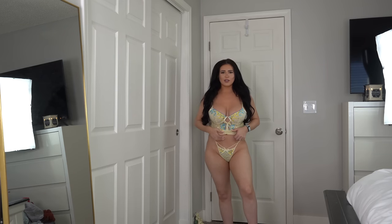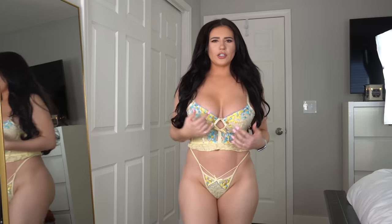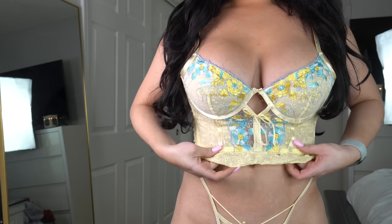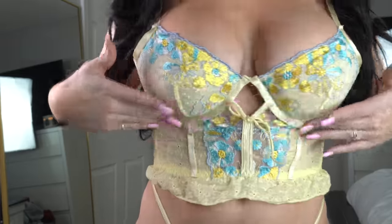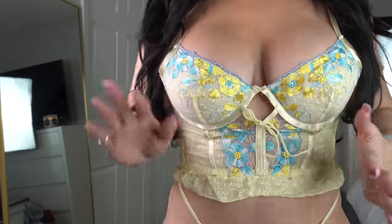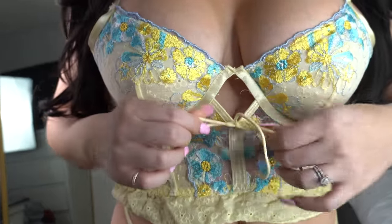Okay guys, so for the first yellow lingerie set, we have this gorgeous pastel yellow. We have some others that are a darker yellow, but I'm really loving this one. It is a little itchy. The material feels kind of like linen. Love the underwire, love the blue floral embroidery along with the yellow. So, so beautiful.